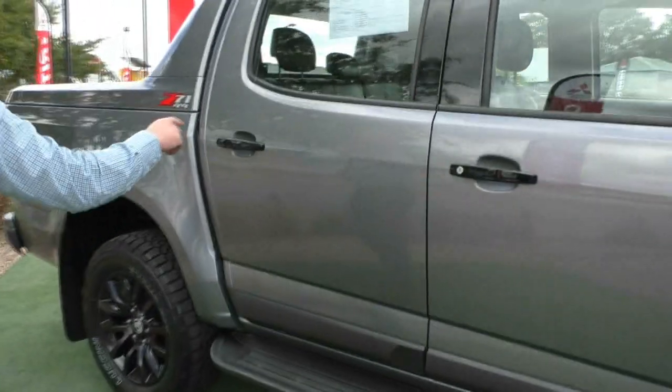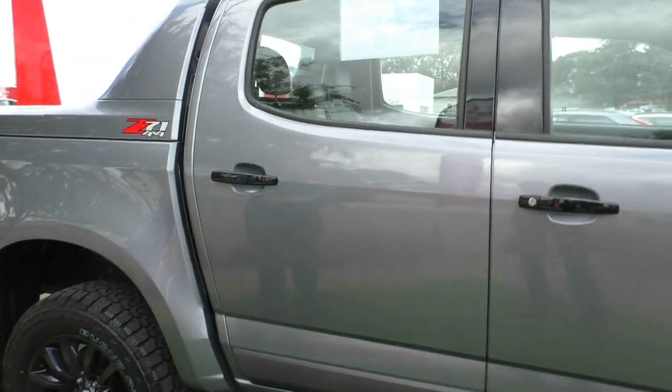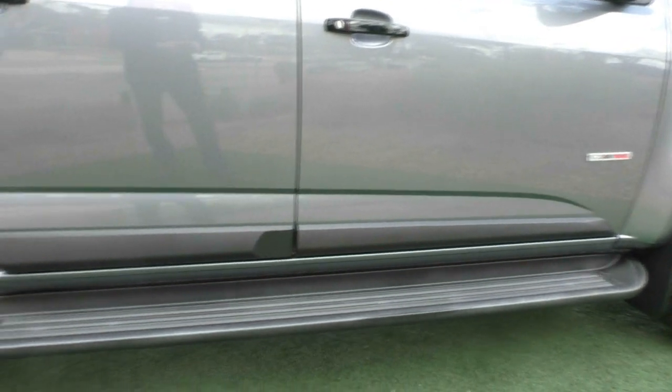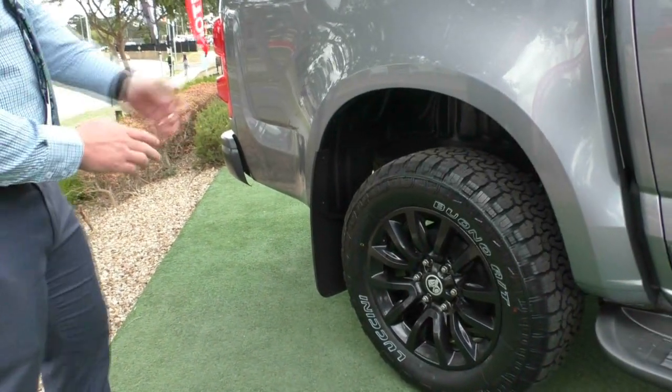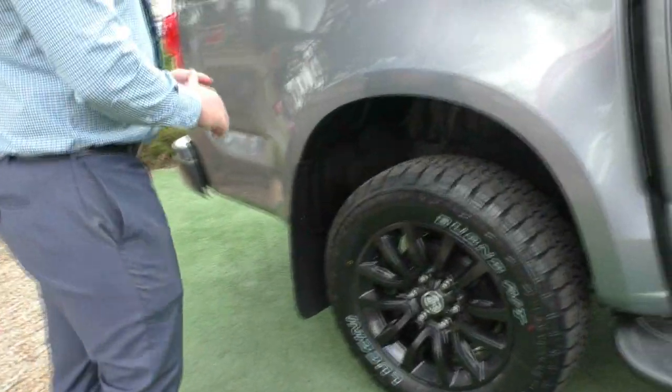Got the black door handles, again in line with the black side mirrors, and the door mouldings down here, which of course help against any damage to the actual paintwork if you do happen to open the doors up onto something. Rear alloy wheel, excellent condition, no marks on there, and again a pretty much new tyre.